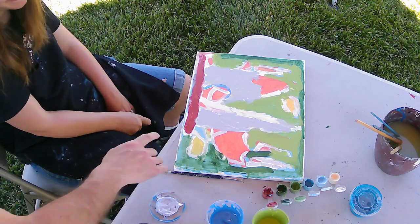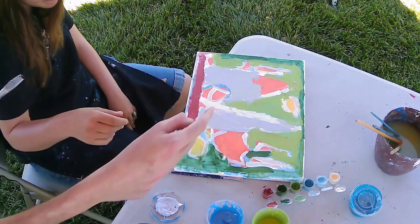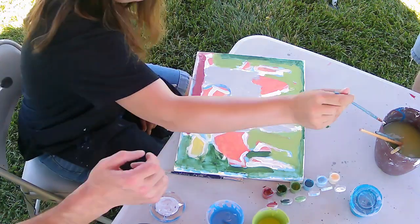All right, so looking at the Marcum Park fountain here, Allison, maybe a little bit more of that gray silver that we mixed right at the top there, just to complete the shape of the end.